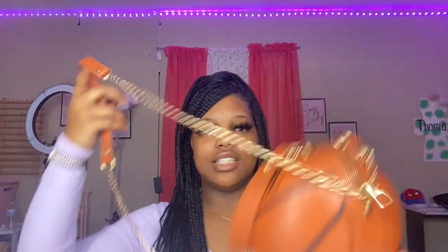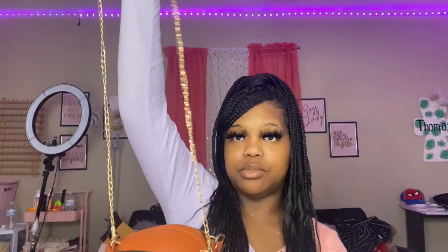And they got the white one and the pink one, so I'm gonna go back and order those too. But yes, it comes with a chain that is detachable, so you can wear it as a crossbody, or you can wear it like this. And it has good spacing. Good spacing, as you guys can see.